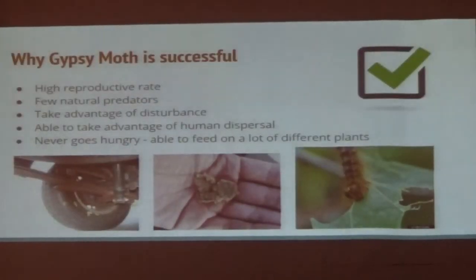And Gypsy Moth is successful because it checks a lot of the boxes for what we talked about at the very beginning, for what makes invasive species in general successful. So Gypsy Moths have a really high reproductive rate. If you look in that middle picture at the bottom there, that is an egg mass that someone's holding in their hand, and each one of those little dots is an individual egg. So one female can lay 60 to 80 eggs. You can imagine you can get a lot of caterpillars really, really quickly.